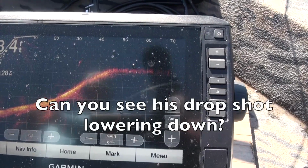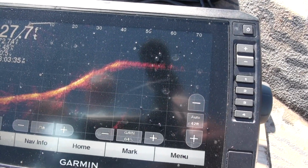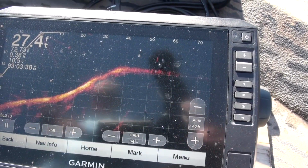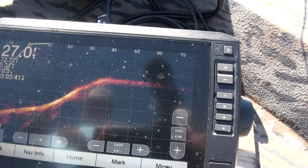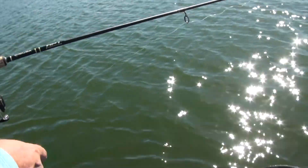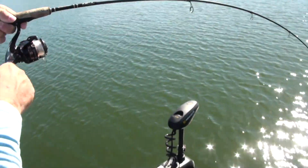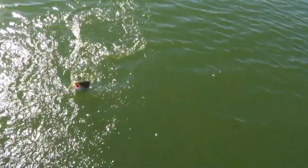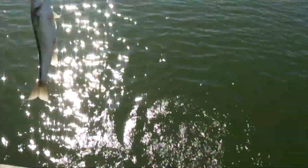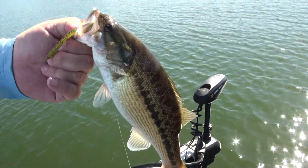Shot going down to that fish. And you're on bottom. Fish up on top about 55 feet out. You can see the fish followed my drop shot out. See him swimming there. There's your spot on the shot.